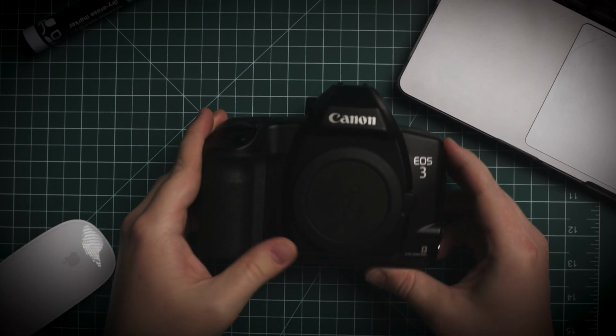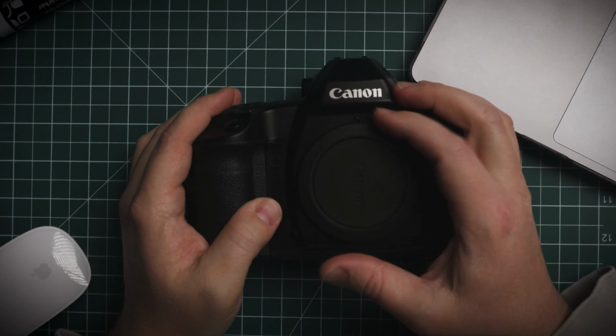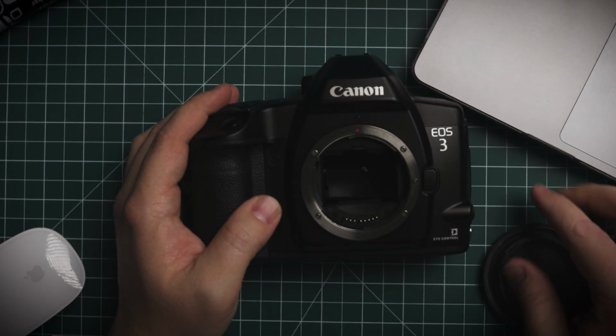Now, next up is the Canon EOS 3. This is probably my favorite SLR that I have ever used. I say that because in digital photography today, and really just anything that deals with digital photography, the fact is that you can check your images so quickly, so you know when your autofocus or your exposure's off. And we know that film isn't like that.